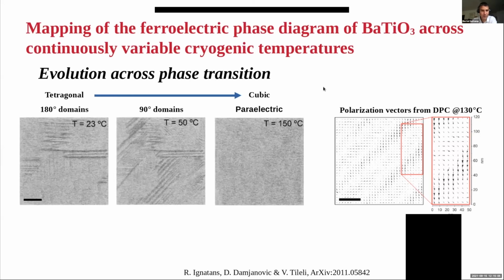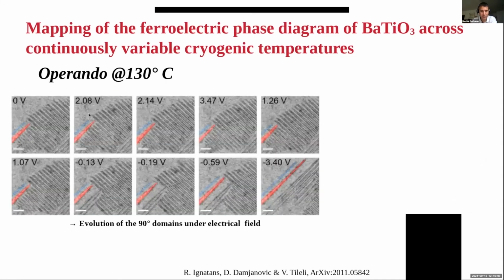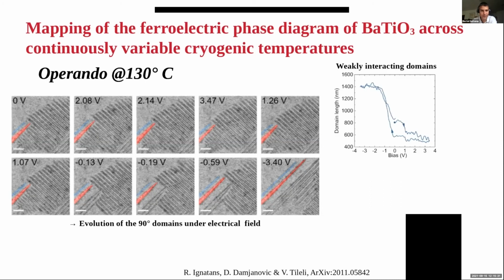And yes, at high temperature, sorry, I didn't mention that, she applies some electric field, and she was able to follow the change of the motion of the ferroelectric domain at high temperature. So now what you can imagine, we want to do the same thing, but at cryogenic temperature, to follow the transition between the different cryogenic phases. So I won't talk about it.